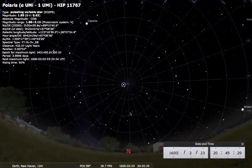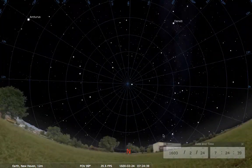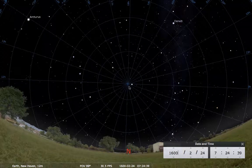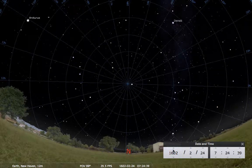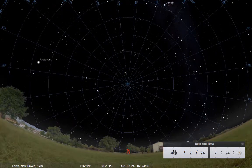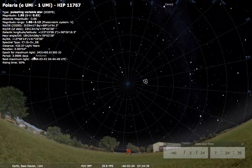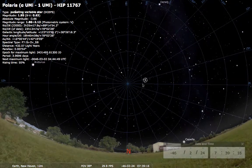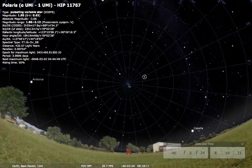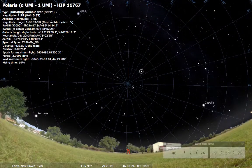Now, if we were to actually go back to the time of Julius Caesar, stop that, then the North Celestial Pole is even further away from Polaris. If we go back to, let's say, 46 BC, it's a bad year for Caesar. Right. Now, if we let time pass again, and I'll mark Polaris again, you can see it's a good 15 degrees or so away from the North Celestial Pole. So Julius Caesar would not have actually used Polaris as the North Star.